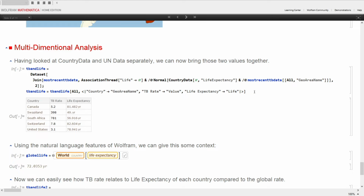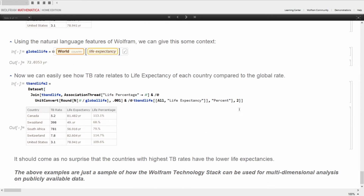At the end of the day, what makes this linking between your own data, public data, and the Wolfram data so helpful is that in a couple lines of code, you can pull out that chart that's actually going to show you not only the TB rate that we got from the UN, but also the life expectancy rate for each country. Looking at that from a global perspective, again using the Wolfram technique of natural language, we can simply ask it, what is the global life expectancy for the entire world?